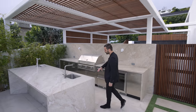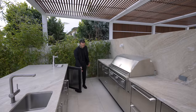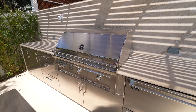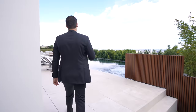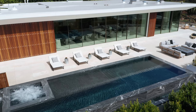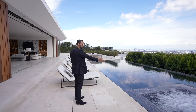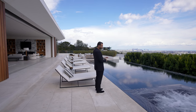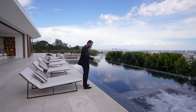And as we look closely, we have the sink setup here, kegerator, nice detail, more base cabinets, outdoor grill, and a small fridge right there. Now, let's talk about this amazing 50-foot, zero-edge, infinity-edge pool. It's very sleek and minimal. We have the spa right here, Baja shelf in the center, looking towards amazing views. And I love that they clad the whole coping and edge of the pool with this marble.